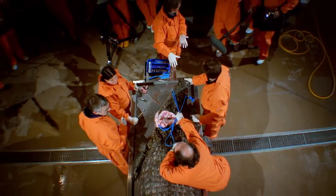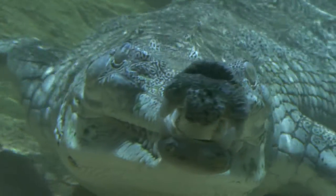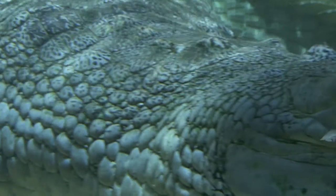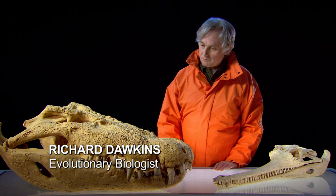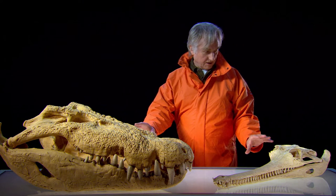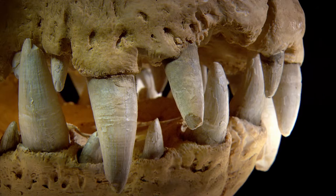But not all crocodiles have such big bites. Some have evolved different jaws to suit different environments. These are two members of the crocodile family. This is a gharial from India, and this is a saltwater crocodile from Australia. One of the things we see as we look at these two skulls is that they're related animals, and every bit of the skull matches.